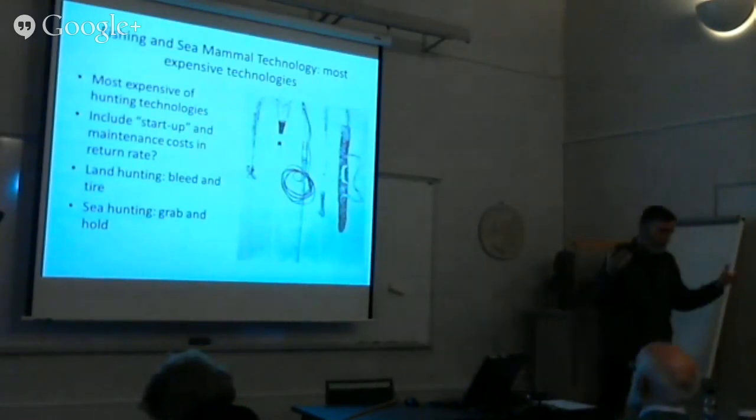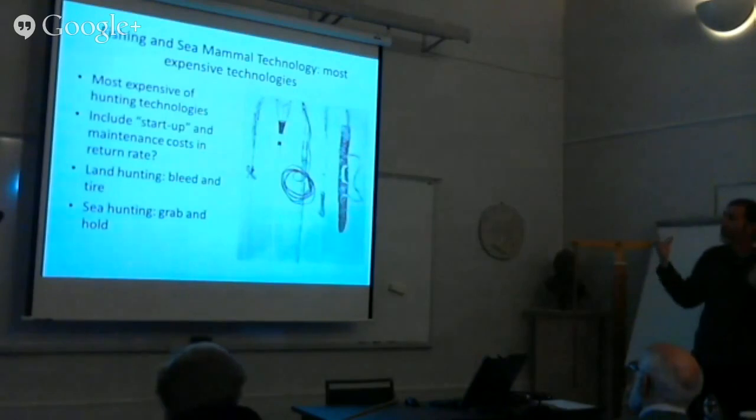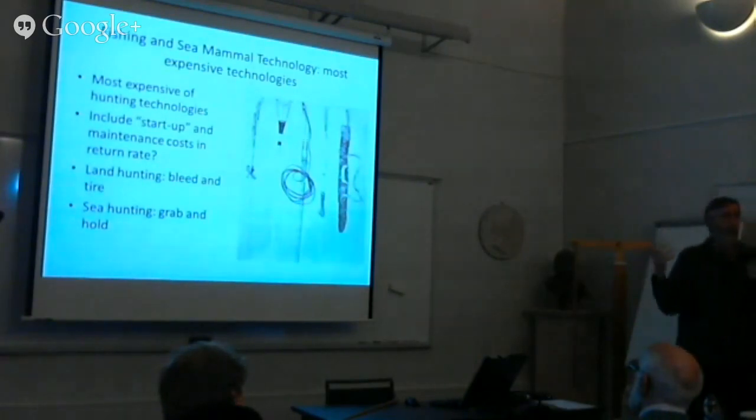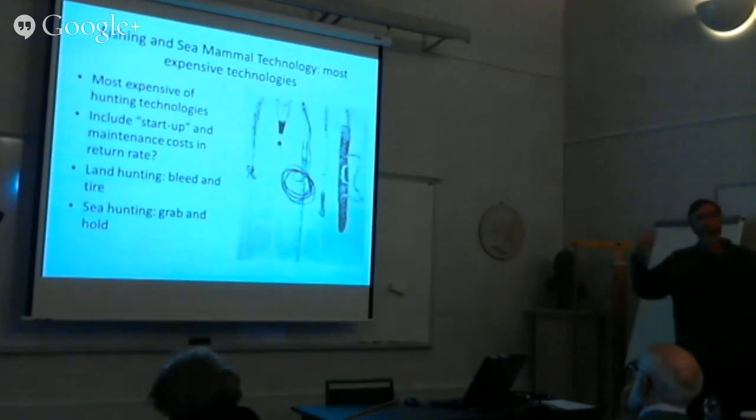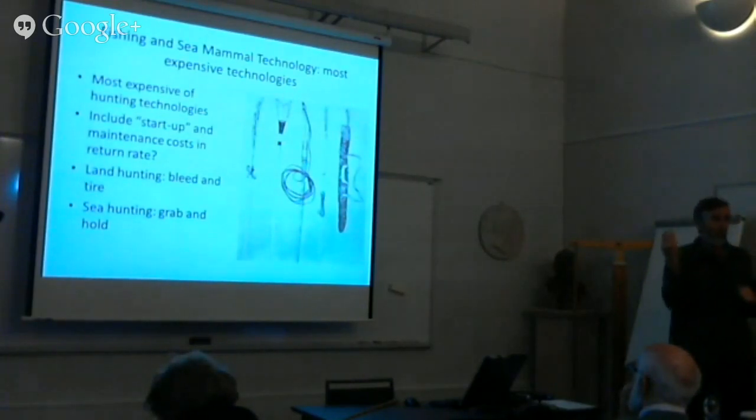So why is sea mammal and fishing technology so expensive? Well, one of the reasons has to do with its function. And there's a very basic difference between hunting an animal on the land and hunting an animal in the ocean. For land hunting, what hunter-gatherers try and do is get a projectile into the animal, and if they have poison available in their environment that they can manufacture, they'll put poison on the tip.